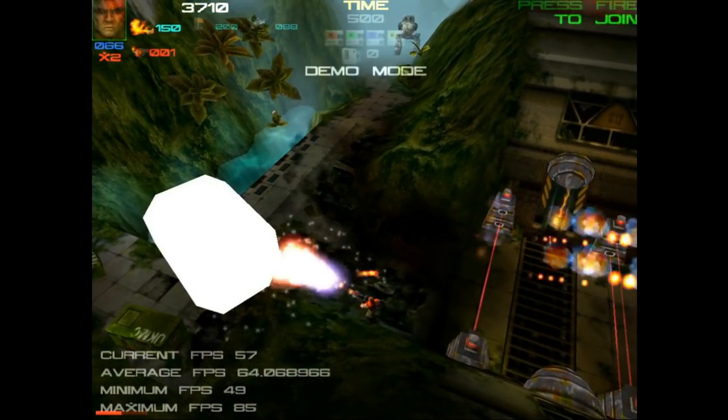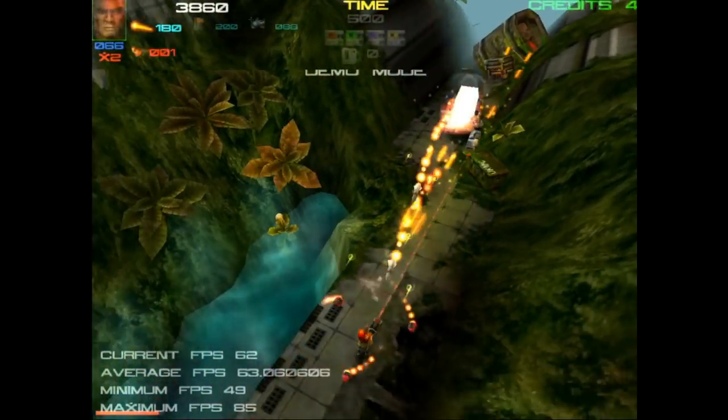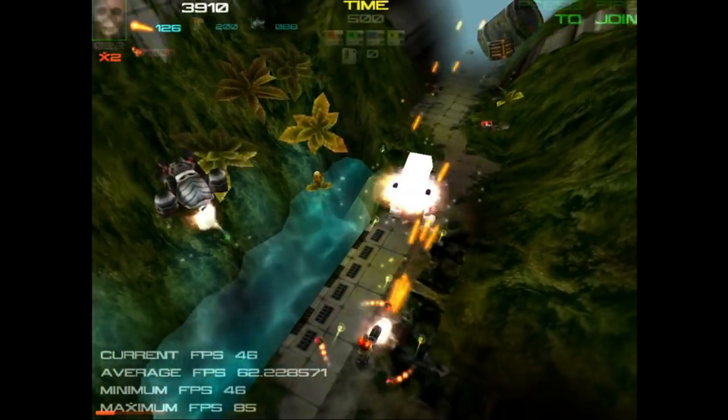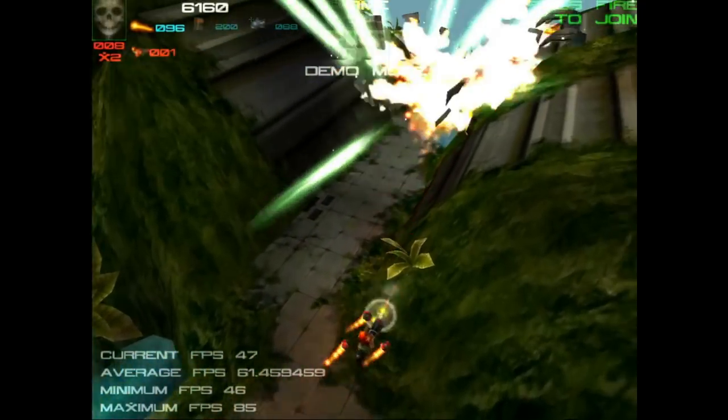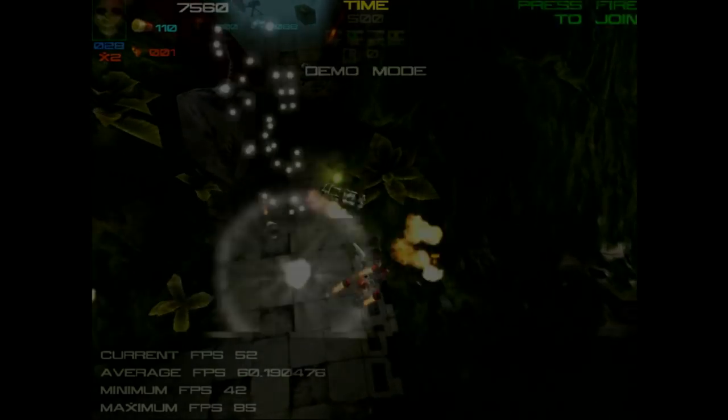Expendable is one of those few games back in the day that still holds up pretty well to today's standards of what things look like and how things play. Especially if you're looking at games that are on tablets and phones and stuff like that, it still looks pretty modern, I think.